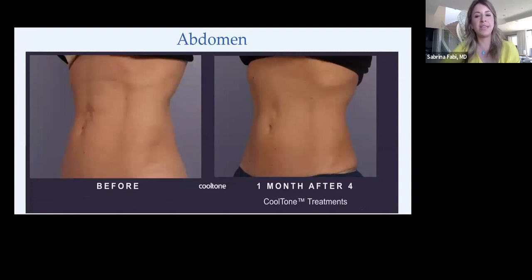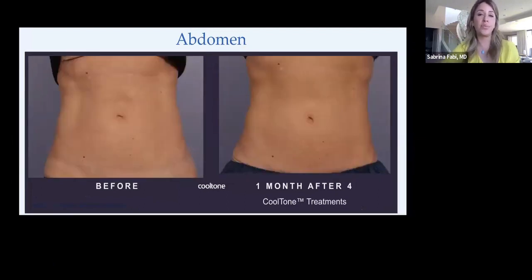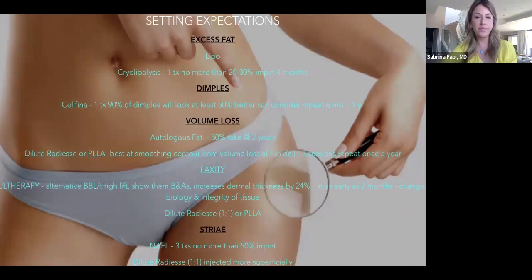Another patient, you can see how much toner everything looks after 4 treatments with Cool Tone. This is an excellent device that can also address the issues, because there's a skin issue, there's a fat issue, there's a muscle issue, and we're losing bone. So if you want the best result, addressing every single tissue layer will give you the most comprehensive result.